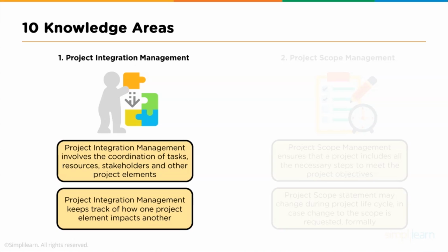Number one, project integration management. Project integration management involves the coordination of tasks, resources, stakeholders, and other project elements. It keeps track of how one project element impacts another. So this provides an end-to-end picture of the project, and the very important processes for the project manager for managing projects are in integration management. In a way, the project manager is also called the project integrator.